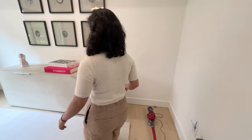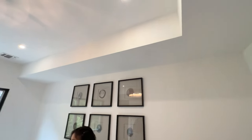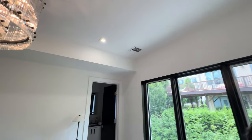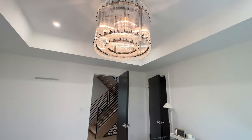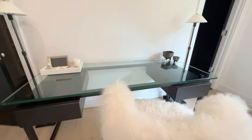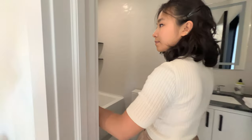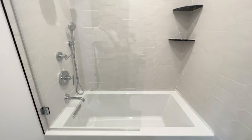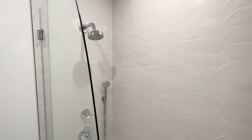Continuing down the hall, you'll find the third bedroom, which also enjoys the privacy of its own ensuite bathroom. Like the rest of the house, these bedrooms are flooded with natural light, equipped with spacious closets. The second level of this house seamlessly blends elegance, comfort, and convenience, providing a luxurious living experience for its fortunate residents.